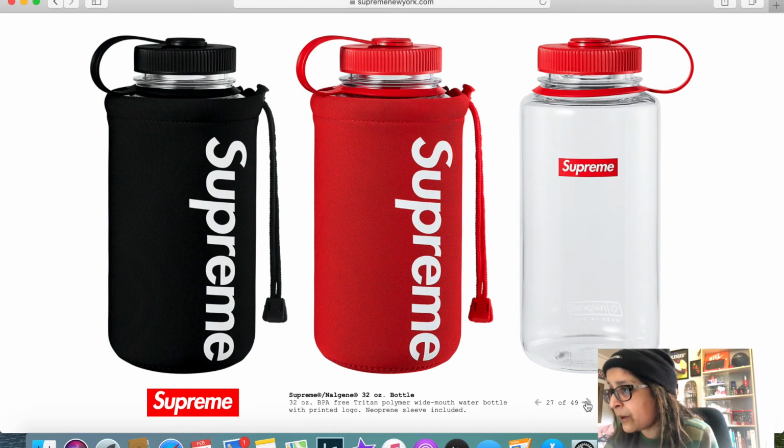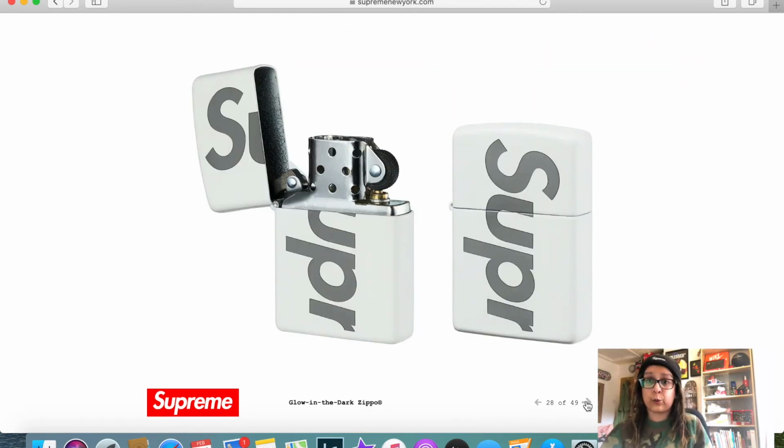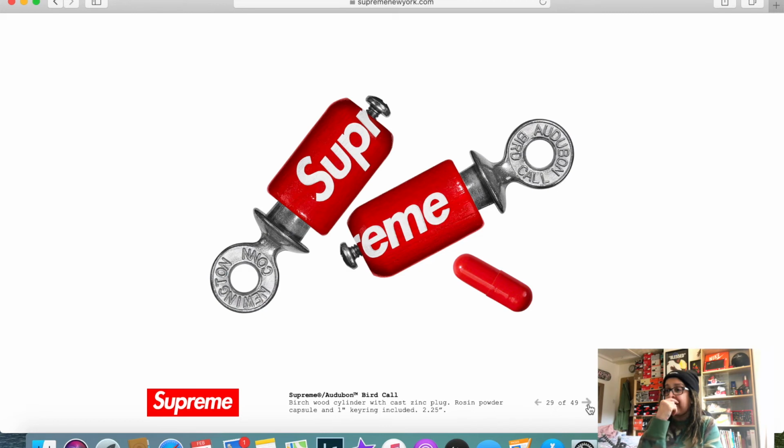Then we've got the Zippo glow in the dark. Oh, very nice. Or never. A Supreme bird call.